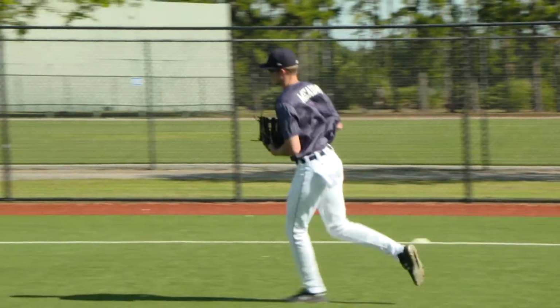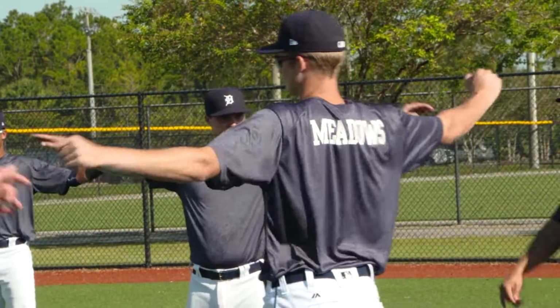Now, we're looking forward to Parker coming in 2020 just to see where he's at physically with his development process. He might be able to take me in a fight now, but I would let him win.